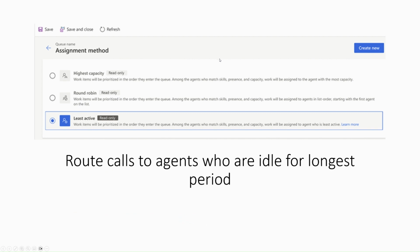And then also, a new feature is that now you can route calls based on who is least active among your agents.